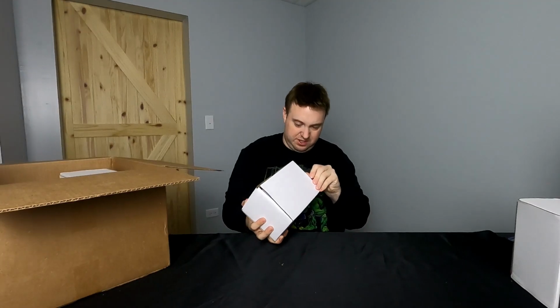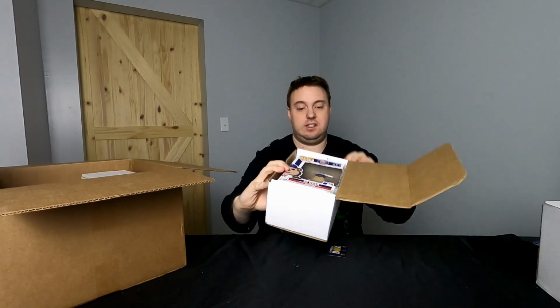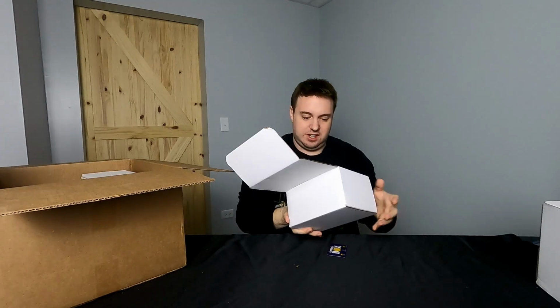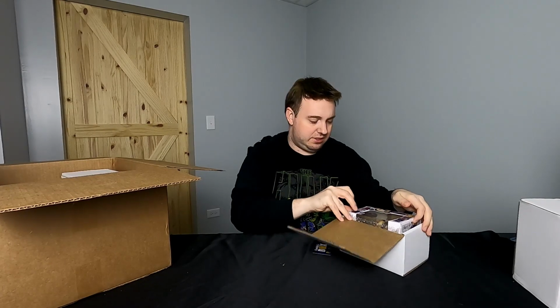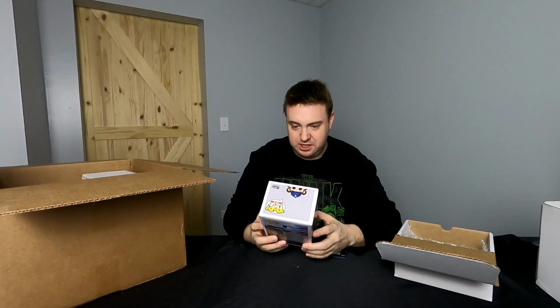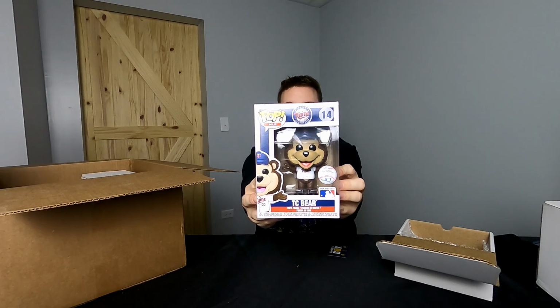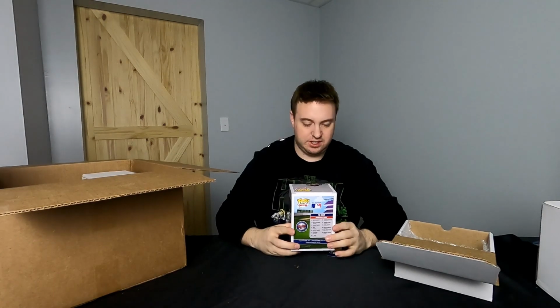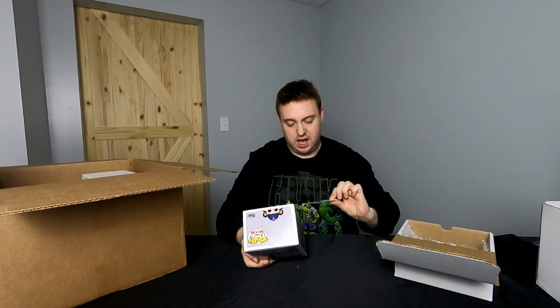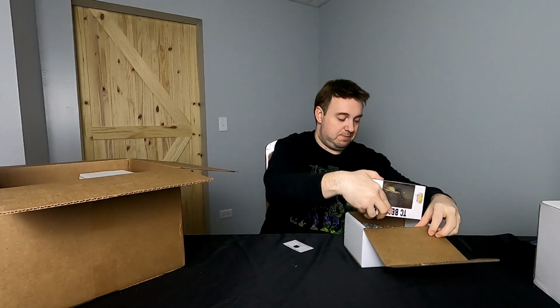I'm just opening these up a little bit so I can see where they're at when we do them. This is going to be another baseball one. So it looks like this one is a sports themed one. Typically they don't have any themes to their boxes, but it looks like they're keeping these all within sports. This is TC Bear, the mascot for the Minnesota Twins. Again, box condition is very good, and they consider this another common Funko Pop. So pretty cool.